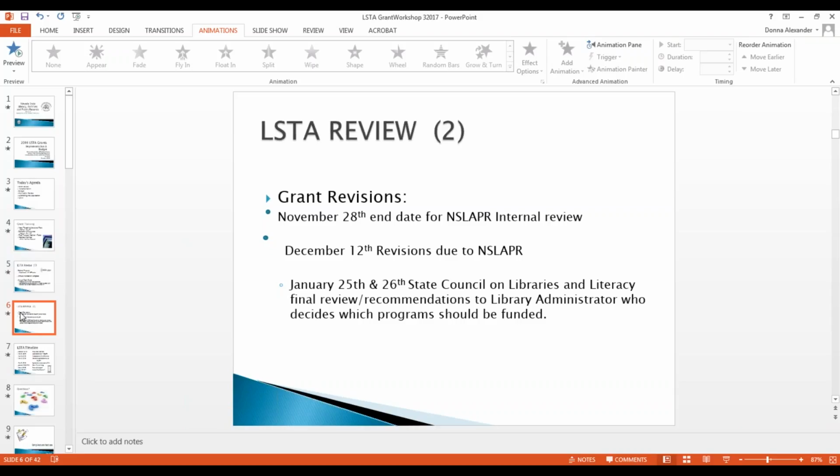All meaning the council, my team here, and you invited applicants. This is where you'll address how you answered the feedback, kind of like justifying your need, or as we'd say back in the day, defending your dissertation. So based on the council's recommendations, the final decision about granting the award will be made by Jeff Kintop, the library administrator, and programs.